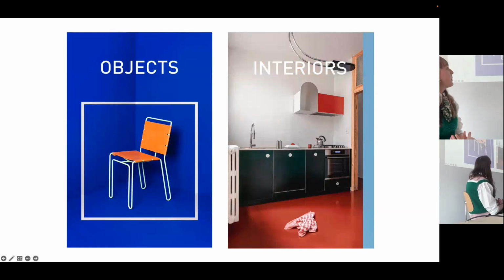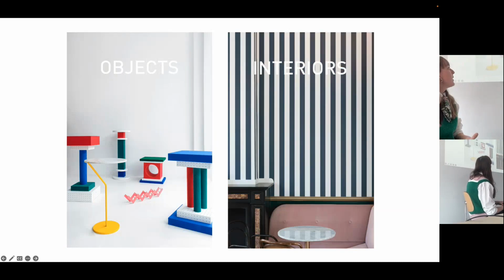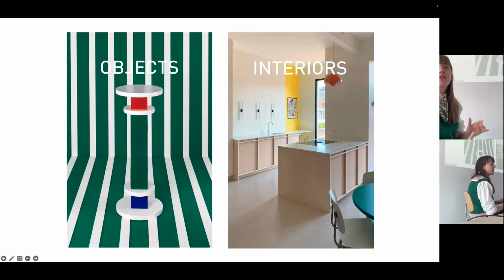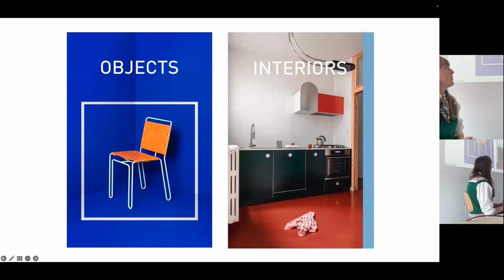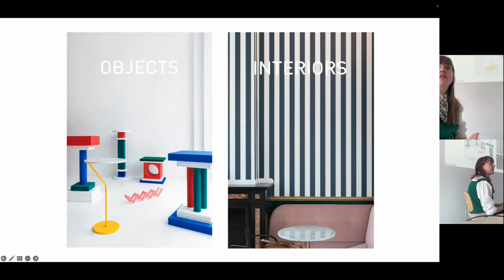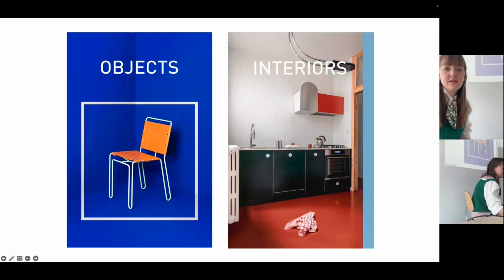The objects I design, I try to design them for as many people as possible. I try to make the things I make affordable. On the other hand, the interiors are designed for a specific user, and they are also created in an existing context. So those are two different things.